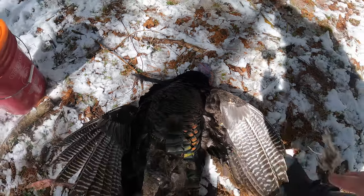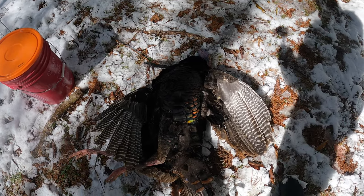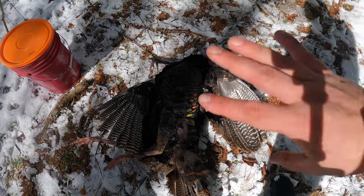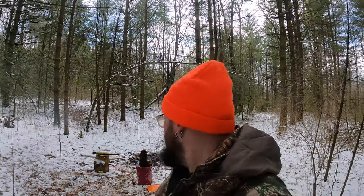So I'm gonna gut him now. I'm just gonna breast him and get the thighs and stuff. Throw it in the bucket, maybe pack with some snow, and he'll be good to go until I get home. I'm not gonna show myself cutting this up because YouTube doesn't like that very much, eh? Some coyotes here. Thor keeps going that way and looking. Once in a while you see something go by. But that was fun.